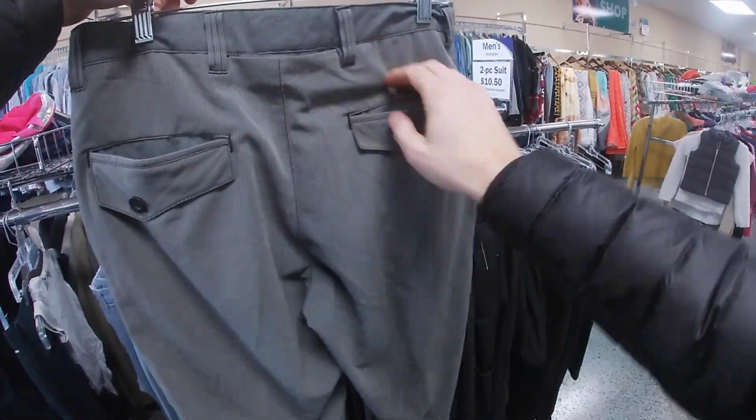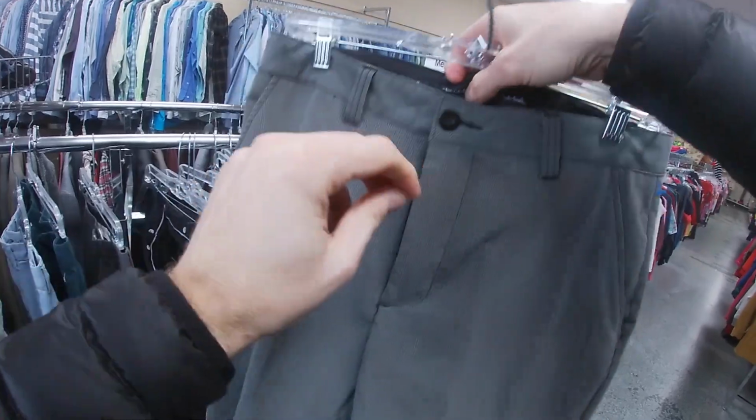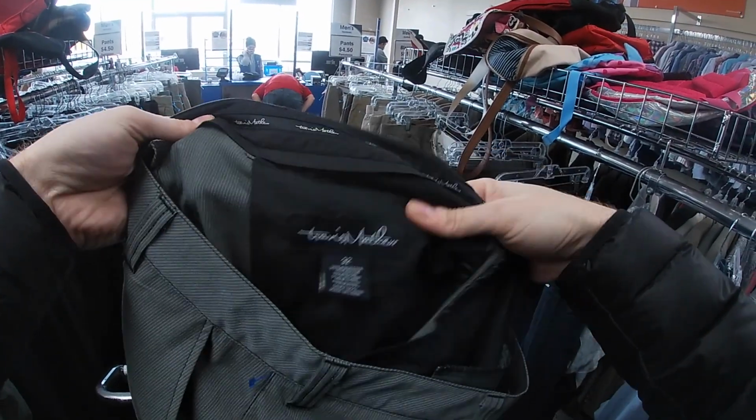I don't usually spend a lot of time in the men's pants section, but these stood out to me, and I remember this brand, Travis Matthew. They're more of like an athletic performance pant.